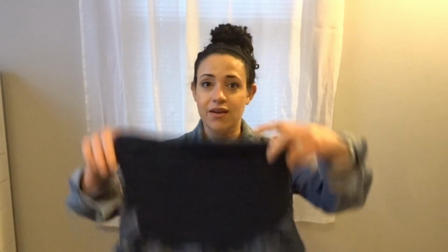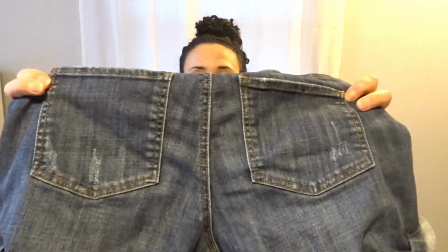So this is the pair I got on eBay. I think I got these for $10. The brand is Luxe Essentials Denim. They're cute. They're super cute. They fit me really well. They're a little loose in the leg, which I think is good. I think I'm going to want that. And they do have a little bit of a cuff at the bottom, a little bit of distress on the pockets. And they're just really cute. They're going to be really good with the basic tank tops and tees that I got.